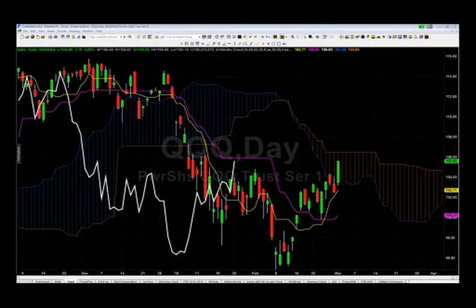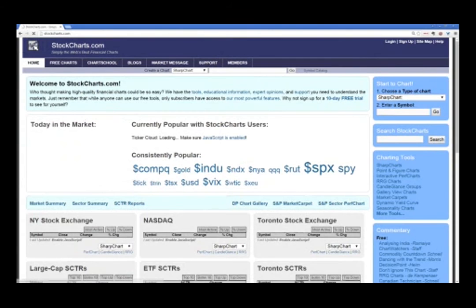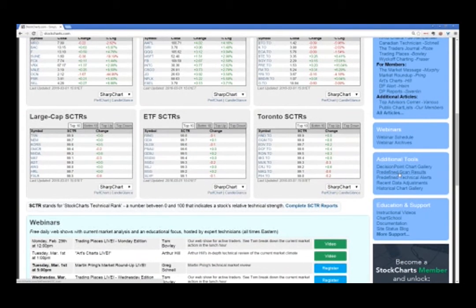stockcharts.com. Everybody has access to stockcharts.com. So here's how you do this. You go to stockcharts.com, you click there, and then you scroll to the lower right under these little blue boxes, and it'll say predefined scan results. Okay, and you click there one time.